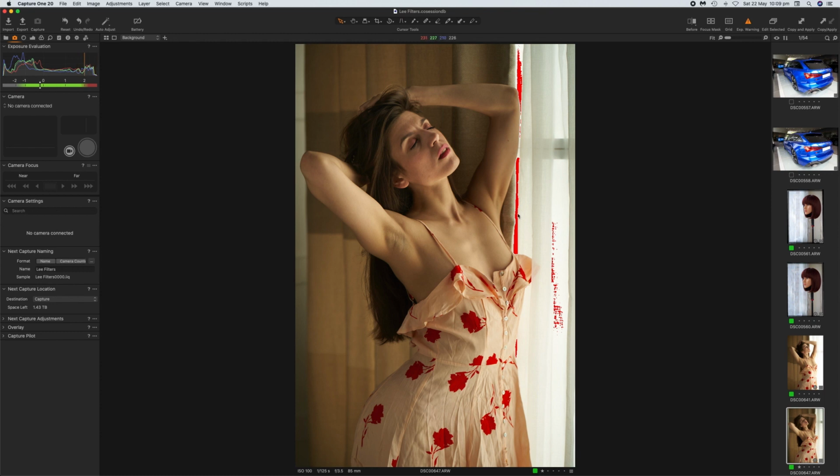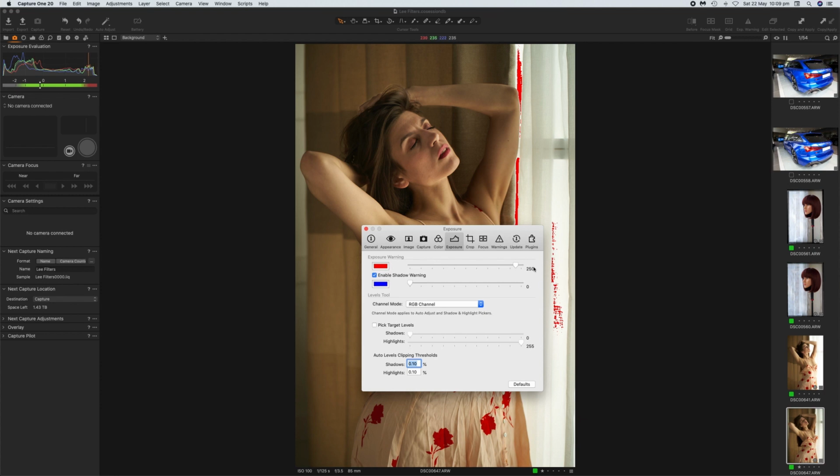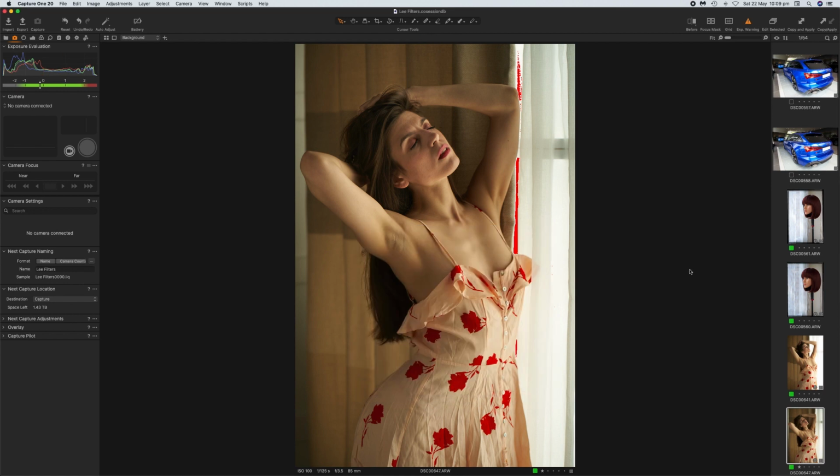The reason we've still got this red sliver here is because in Capture One, I actually like to have my exposure warning set to 250 instead of 255. But as you can see, if I turn it up to 255, that disappears. But at 250, I just find it gives me a little bit of leeway when I'm adjusting my exposure.